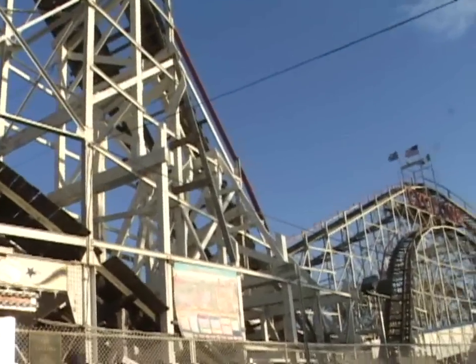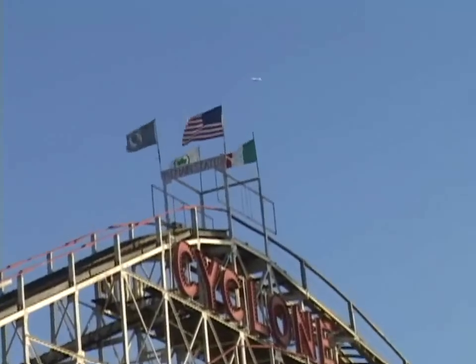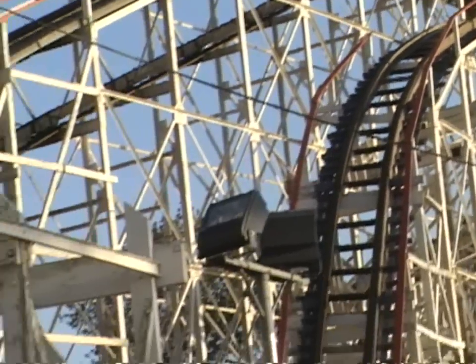15 feet. Oh, close. That wouldn't be so much fun if it was 15 feet. This one goes up to 85 feet. And when you're at the very top up there, you can look all around Coney Island. When you look 180 degrees on both your left and right side, you'll see the water and the beach and the boardwalk. It's a beautiful sight, especially right now since we've got the sun going down. It'll be a beautiful sunset.